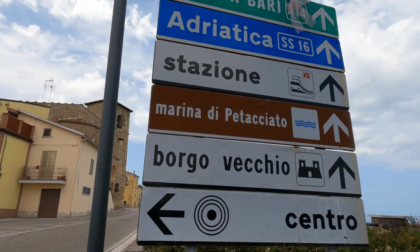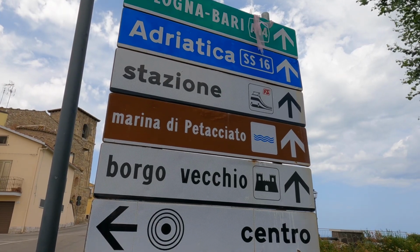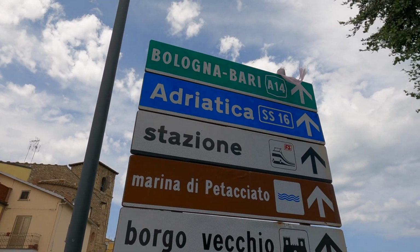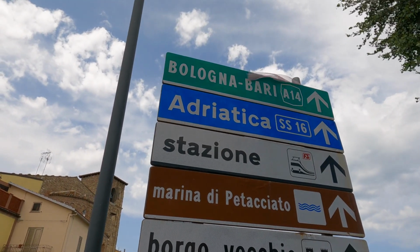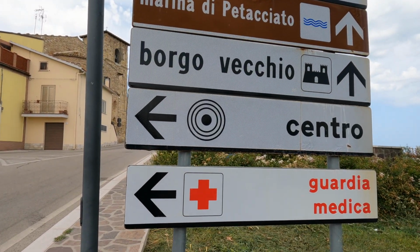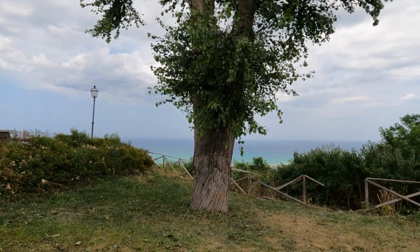Just found another sign here, and that brown one there, the Marina of PETACCIATO, is what I was talking about. It's not called the Lido, it's a marina. There's also, and I didn't know this, a station. That's that one just there. So there's a station not far from here. So whether you're coming from Pescara, Chieti, San Salvo, Vasto, and you want that beach holiday, wow, this place is really easy to get to.